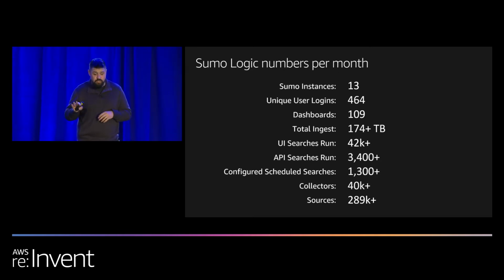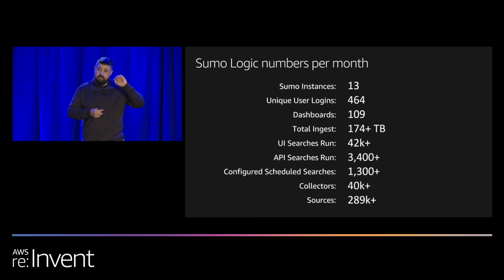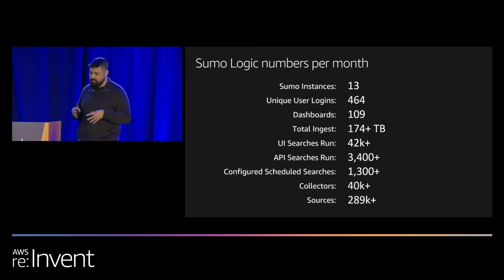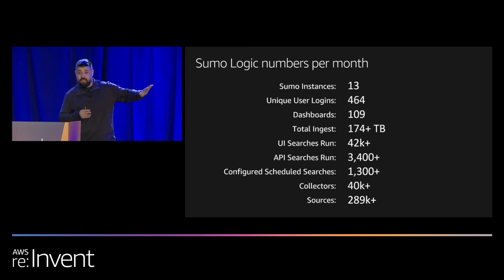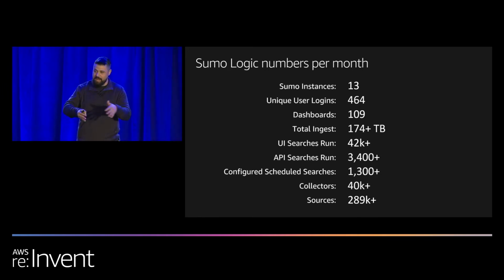UI searches ran 42,000, so we've done 42,000 unique UI searches. That means a user, one of those 400-something users, logged into the UI, typed in a query in Sumo Logic, and looked at their data. What's interesting about that number is if you split that, it's almost a 50-50 split between the number of searches that we're running in non-production as we are in production. So what that means is that our developers, the software development teams that make up those 370 microservices, are using Sumo Logic in dev and test just as much as they're using it in production to debug production outages. So it's very, very important that we have commonality in that tool set across all of these different environments.